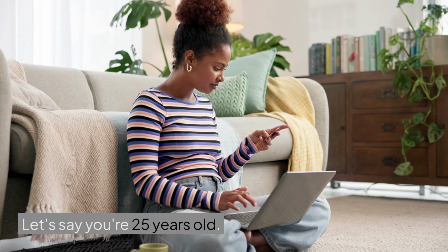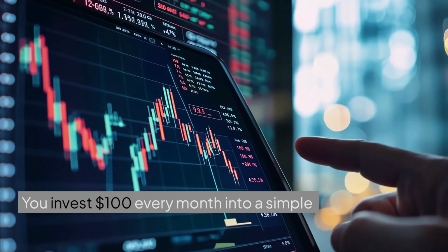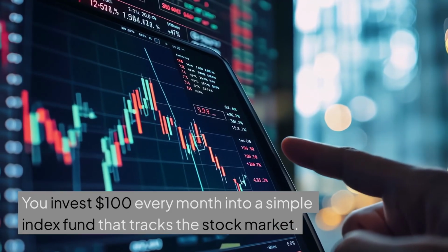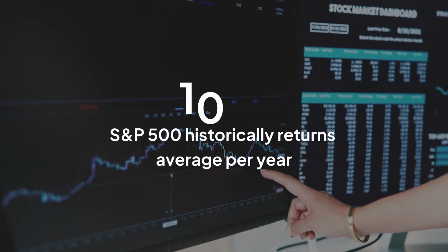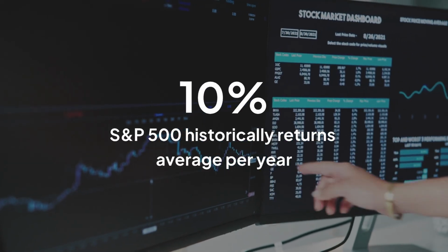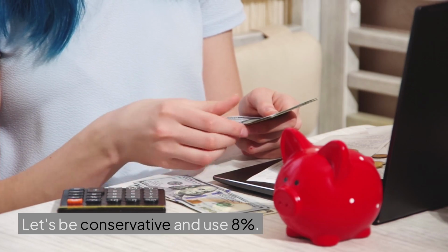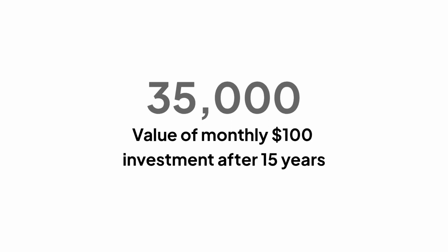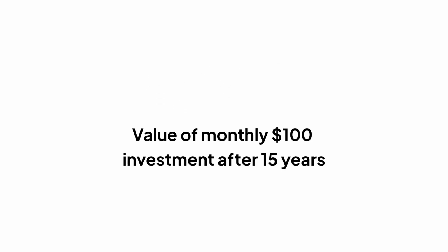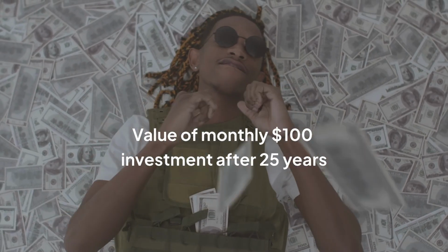Let's say you're 25 years old. You invest $100 every month into a simple index fund that tracks the stock market. Historically, the S&P 500 has returned an average of about 10% per year over the long term. Let's be conservative and use 8%. At 8% annual return, your $100 a month becomes around $35,000 after 15 years. After 25 years, over $95,000.